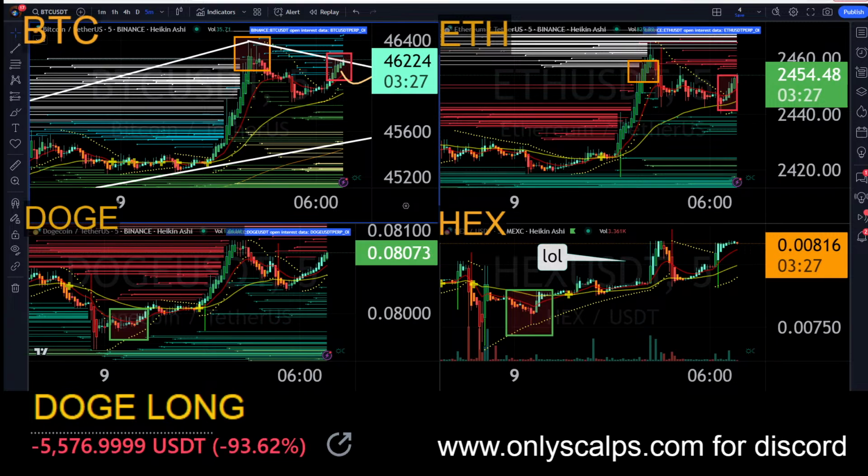So the potential for a pullback here is like 45.6. 45.6 potentially, and then actually it could, but I doubt. I mean, they could look for liquidity down here, but I doubt it. It just seems that we're moving. Well, this is like perfect territory for short squeezes.